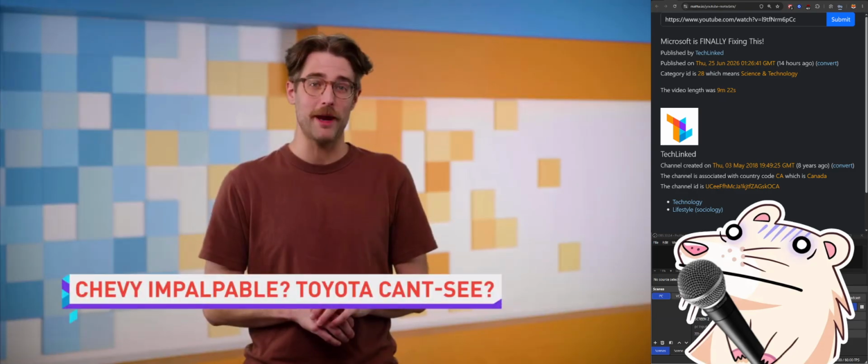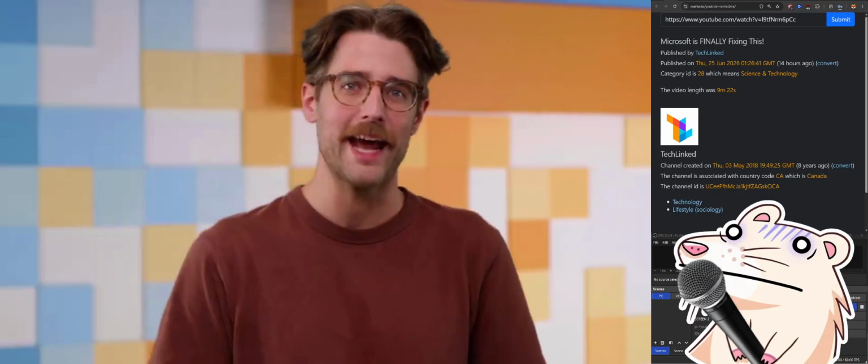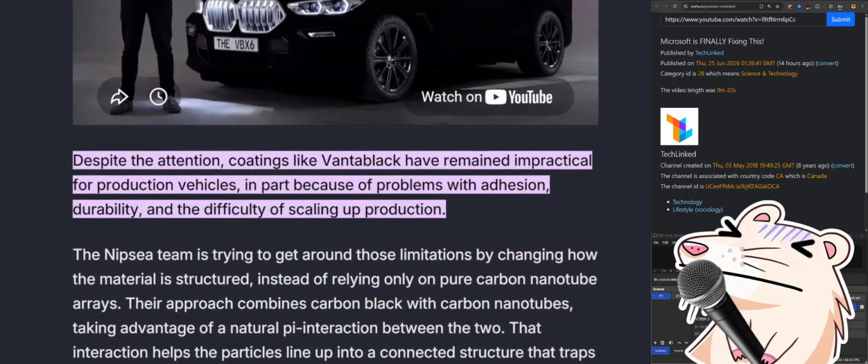Google it. And Singapore's NUS group scientists have made a car coating so black it turns the vehicle into a flat silhouette. And unlike famous Vantablack before, this one might actually survive on a car. The researchers fixed Vantablack's fragility that led to adhesion and durability issues. The new color mixes carbon black with carbon nanotubes.